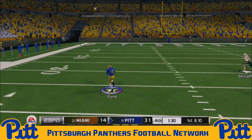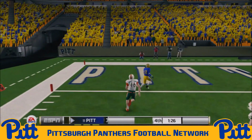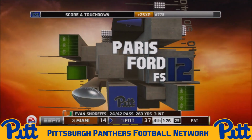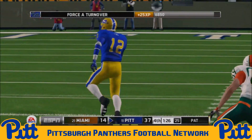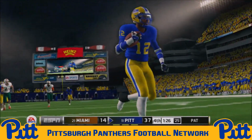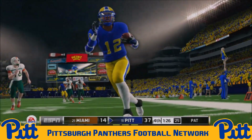Paris Ford jumps the route, and he's off to the races. It's going to be another pick 6 for the Panthers, and the coronation has begun. The ACC Coastal Champions will reign supreme again. The Panthers en route to their 3rd Coastal Division title in 4 seasons. Paris Ford jumps the route, and he was off for his 2nd touchdown of the season.